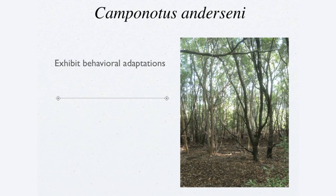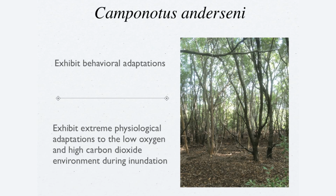So the Camponotus ant exhibits behavioral adaptations related to the construction of the nests and the use of the head of a specialized worker to plug up the opening of the nest. And they also exhibit extreme physiological adaptations to the low oxygen and high carbon dioxide environment inside their nests during the long periods of inundation. So both of these species exhibit evolutionary adaptations that allow them to survive in an environment that you don't normally associate with ants.